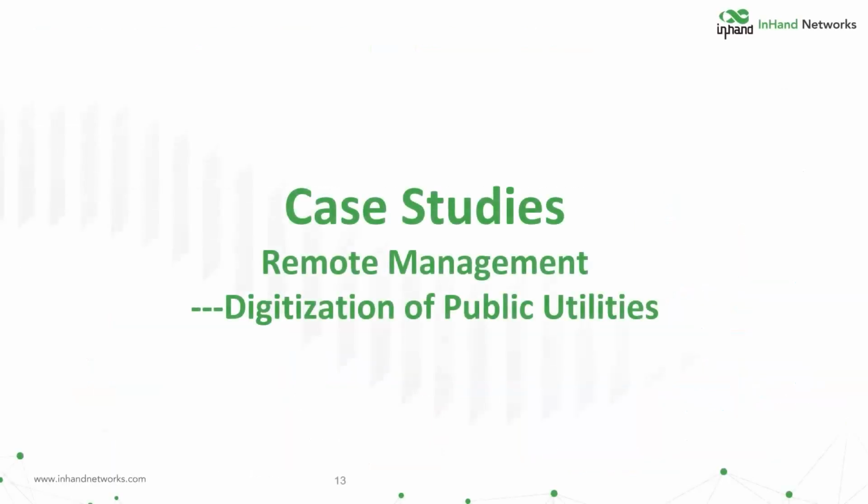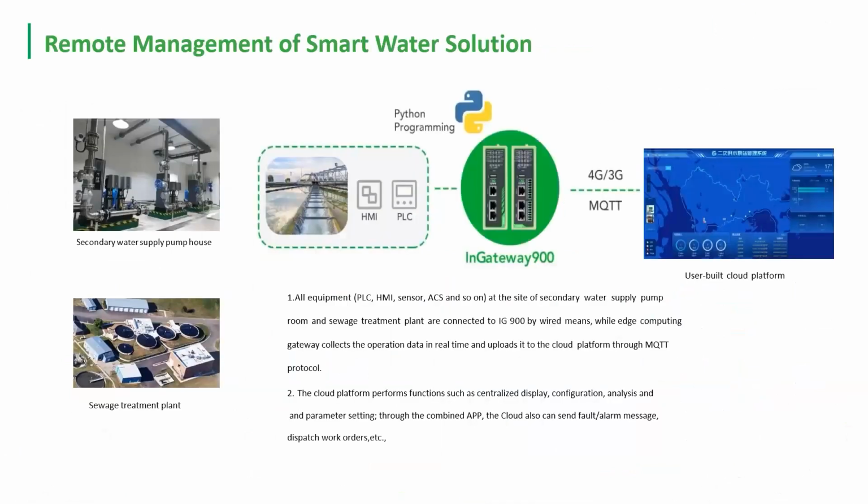So let's move on to our part 3, digitalization of public utilities. Public utilities means infrastructures and services that serve the public interest, including energy, water, telecommunications, you name it. Water utilities have been working to improve their service and provide urban residents with clean, high-quality drinking water.